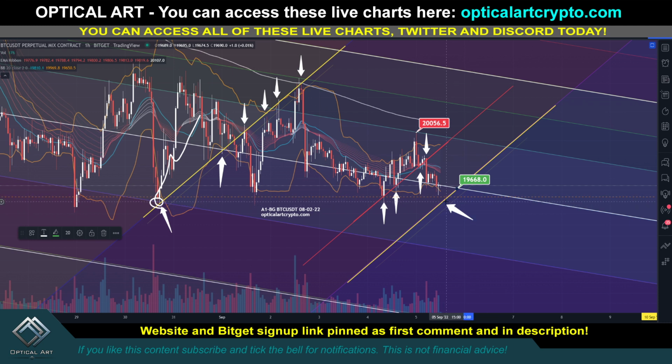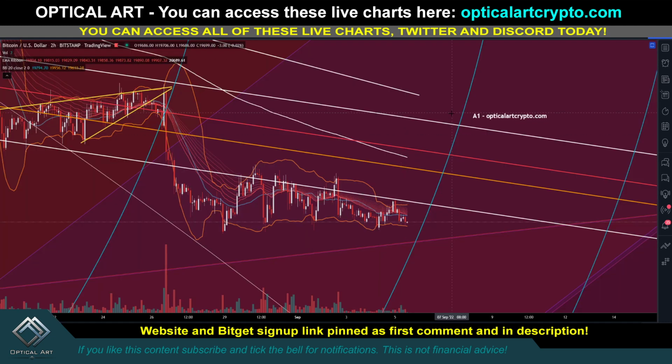When we make contact with it, I'll be sharing my entry, my stop loss, take profit when I enter this trade on Discord and in Twitter. But I do expect a pump here just based on previous price action back here. So I think the same thing will play out here. And again, I think it's possible we'll ride up this yellow trend line, and that plays along with this A1 chart.